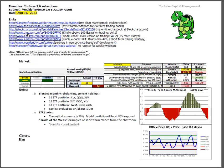Good afternoon. This is Ken Long from Tortoise Capital with a review of the weekend trading report for August 31st, 2013. We are in a bullish normal market. On an annual basis, using weekly RSI 14, we're at 56 out of 100. On the 10-day basis, using the 10-day NDX, we're in oversold conditions at 14 out of 100.